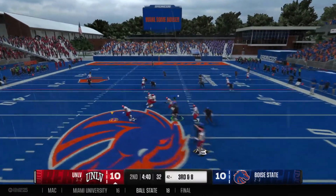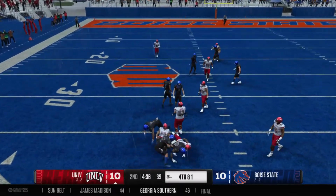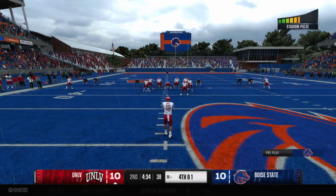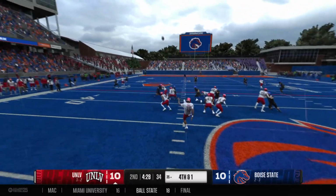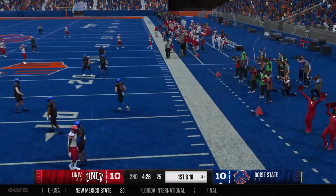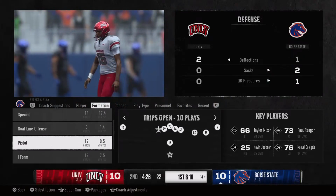Wants to go up top. A little screen to the running back. They play that screen nicely. He tried to find his way to the marker, but it'll be 4th down. The Rebels will bring the punt team onto the field. He ought to be able to use this first punt to pin them deep. The punt goes out of bounds, and a nice job to get them backed up. I think they'll spot it right around the 15.